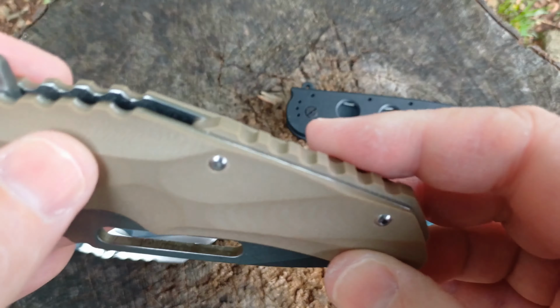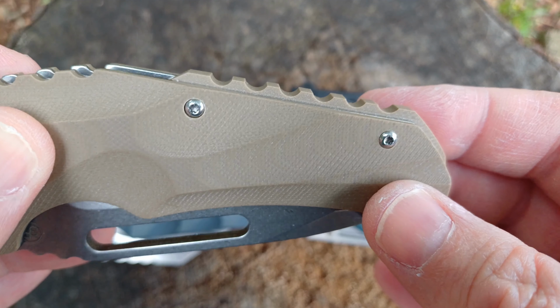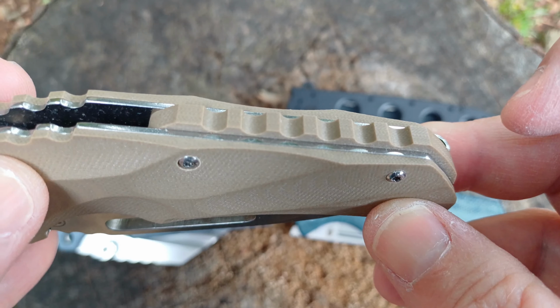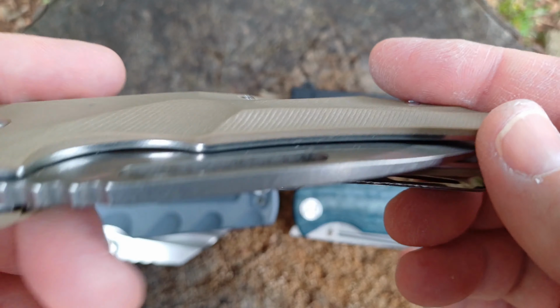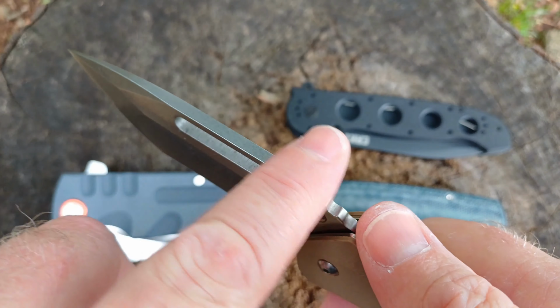Like, these are nice. These are not bitey at all. These here bite you pretty hard because of that 90 degree edge on them. You can actually see it if you get in close. Not ideal. That's pretty much my negative on that. I have no other negatives on this knife.